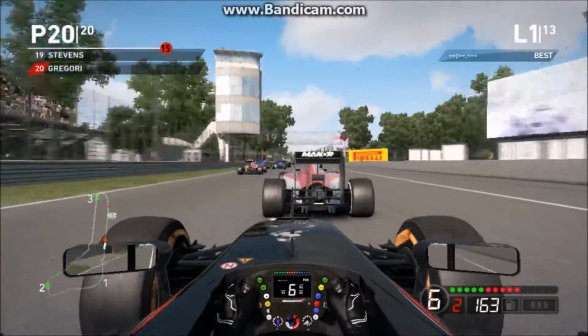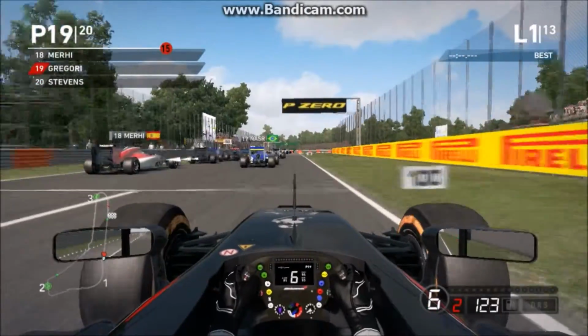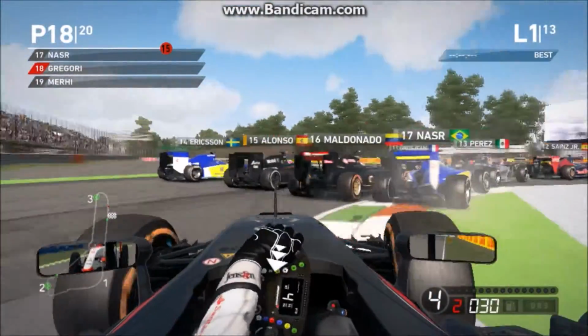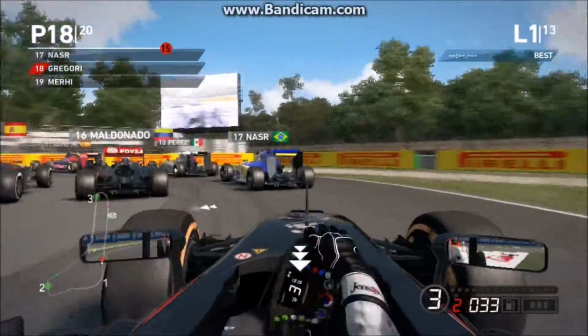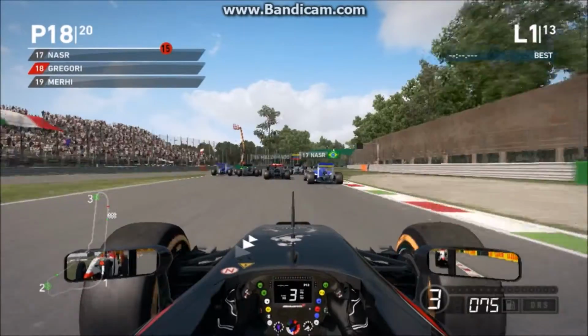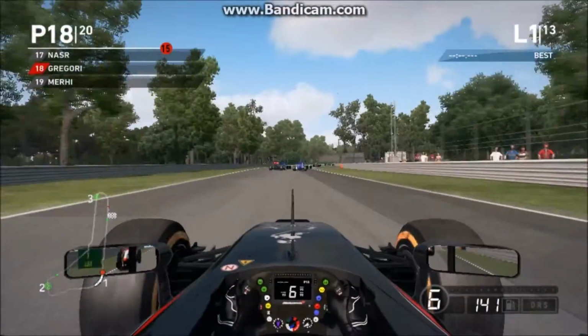They're not normally bolting off away from me like they normally do. So we're going to try and look to the inside of Will Stevens and Merhi coming into the first chicane. Nasr going very slowly, and he's just lost a front wing endplate, so that's a bit unlucky for him. But we've got past the two Manor cars, so all in all, not a bad start.